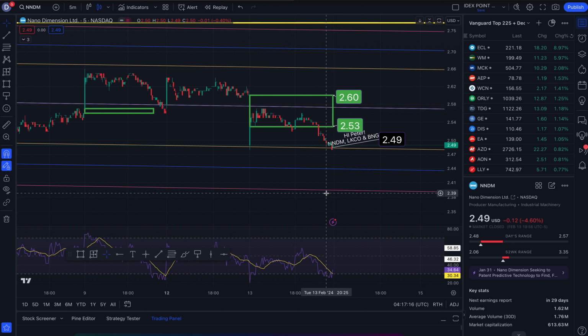I am in this trade, but I'm upside down because it tanked after I bought it. Happens to me all the time, but I'm not panicked. I am not freaked out. This is a long-term trade for me.